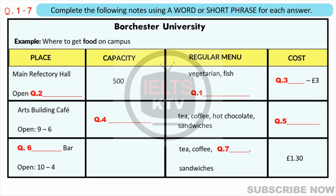The questionnaire is about food on the campus, so the word food has been written in the gap. Now we will begin. You should answer the questions as you listen, as you will not hear the recording a second time. Listen to the talk carefully and answer questions 1 to 7.